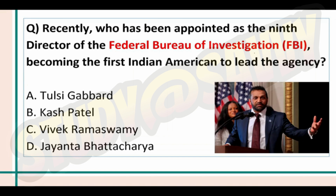Recently, who among the following has been appointed as 9th director of FBI, that is Federal Bureau of Investigation, and he has become the first Indian American to lead the agency. So Kash Patel has become the 9th Federal Bureau of Investigation director. Okay, so Kash Patel's full name is Kashyap Pramod Vinod Kash Patel. Okay, and he has become the 9th director of FBI.